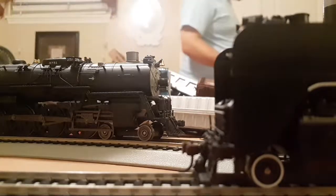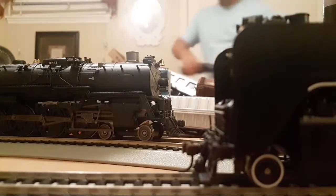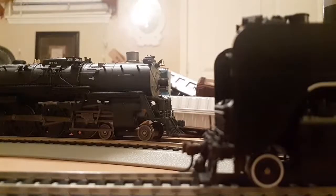I know it started out with the new ATSF loco, but at the same time, I wanted to show a couple other things off. Okay, here we go. I feel like Sam's Trains right now. I'm doing like unboxing reviews and stuff. Oh boy, what am I gonna do?